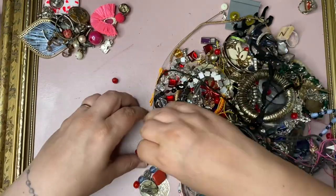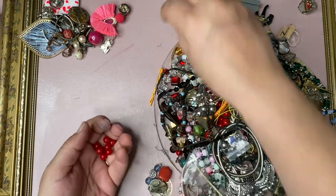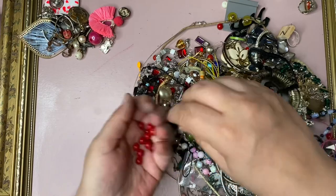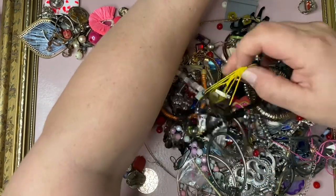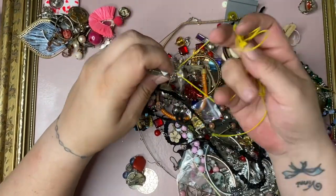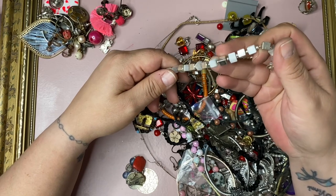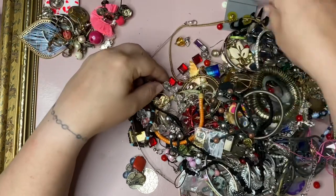Earrings. Get rid of some of these beads. Something's broken here. Oh, that was nice. Red glass beads. God, there's loads. Loads and loads and loads of them. Some more elastic. Go in there. Earring. It's heavy. Like a cat's eye and silver. Next, that's going to job lot.